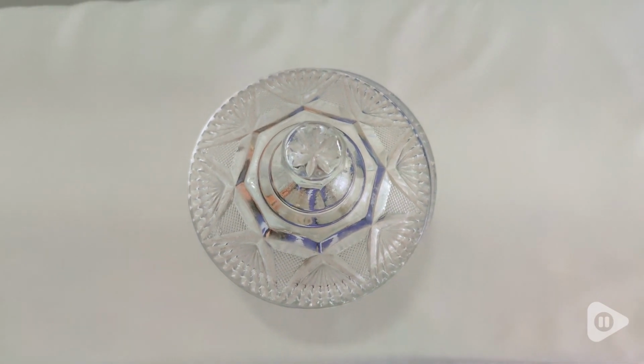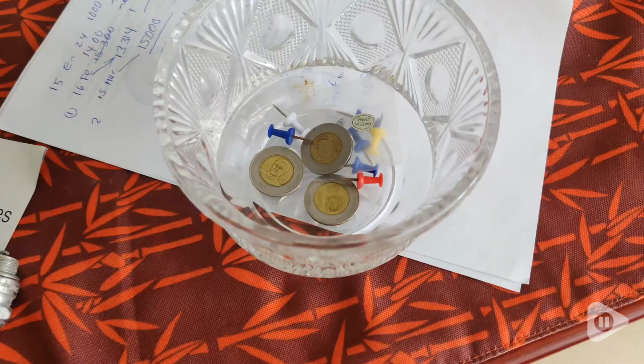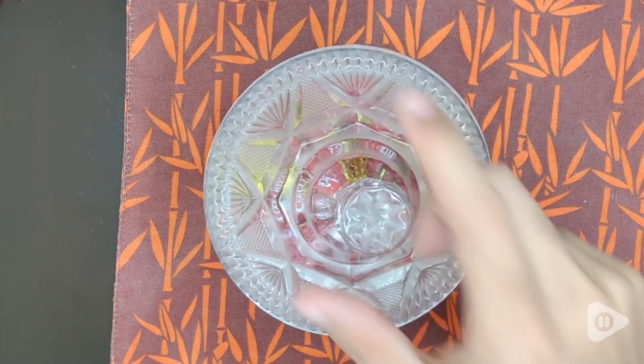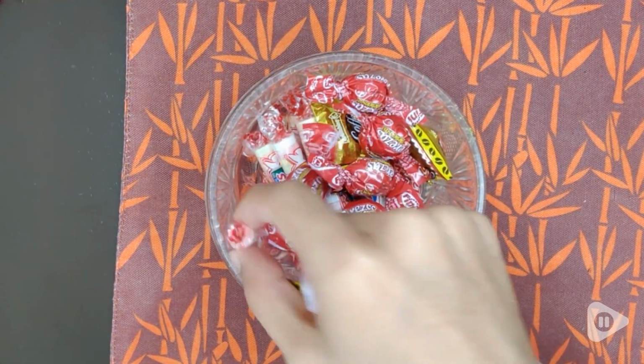So, if you're looking for a way to add some timeless charm and a sprinkle of history to your space, you gotta check out these. They are more than just storage, they are mini portals to the past.